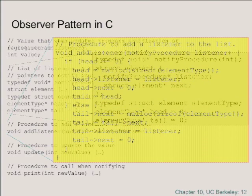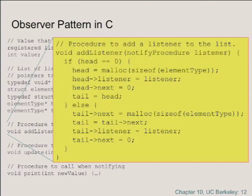You have an add listener method that takes as an argument a reference to a procedure. If the list is empty, then you do something slightly different than if there's already things on the list. It's only slightly different, right? So if the list is empty, you allocate on the heap some memory for some particular element type.